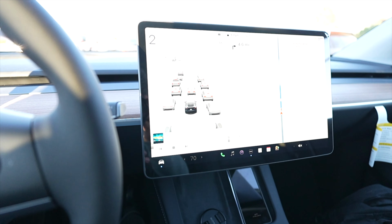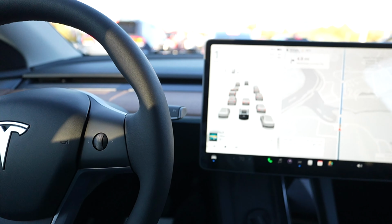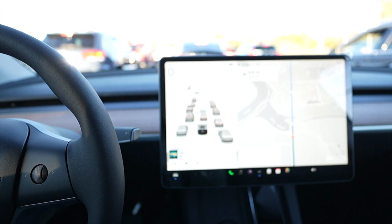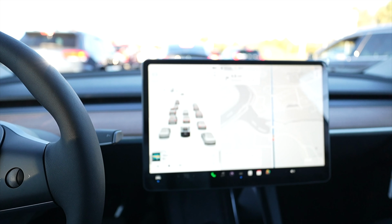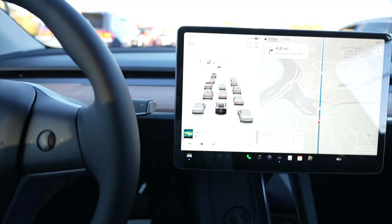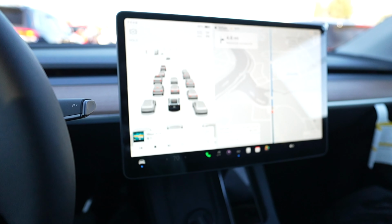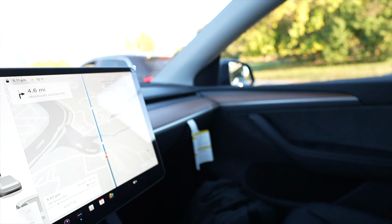Alright, guys, I picked up my Model Y. I'm in it right now. I set it all up, got everything done. I checked the whole car, and she's fine. They told me I have to name it. I'm not going to name it yet. But anyway, here she is.